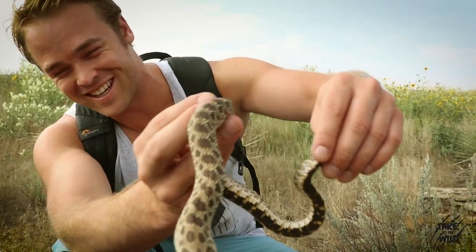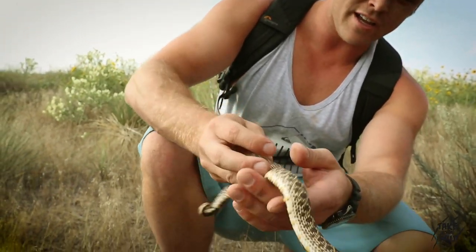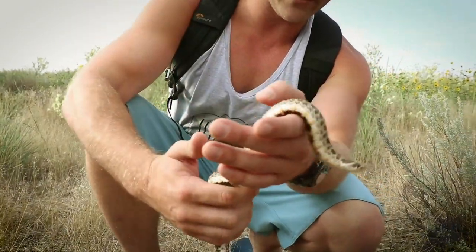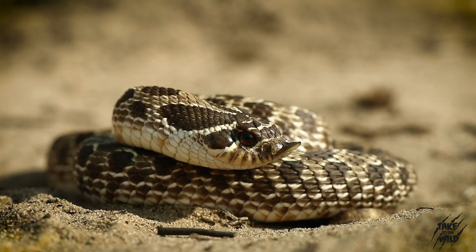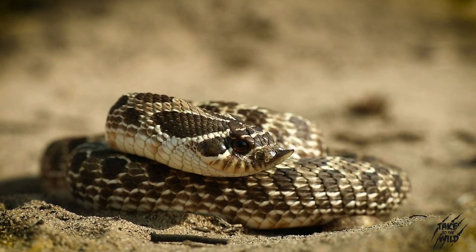Yeah, we got a hognose. All right, well, this is the western hognose, and super cool snake. A lot of cool things about them. It's definitely an adult. They don't get super big. They got that shovel-nosed snout. They're big burrowers. Spend a lot of time underground.